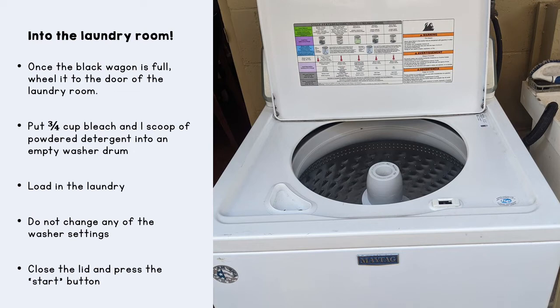All right, so now that everything has been pre-treated and is mostly free of bird poop and fish guts and all that good stuff, you're going to take it into the laundry room, at least the fabric things. So once the black wagon is full, you've got enough for at least one load. You can wheel it on into the laundry room. I usually like to wheel it just to the back door of the laundry room rather than taking it all the way in, but it's kind of up to you, whatever you feel works best.